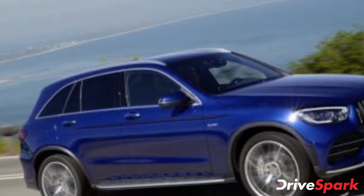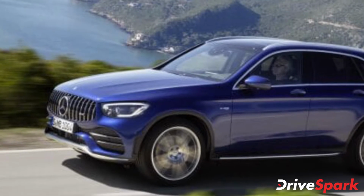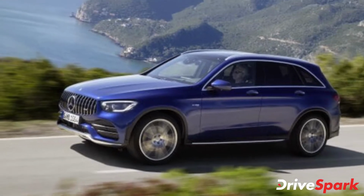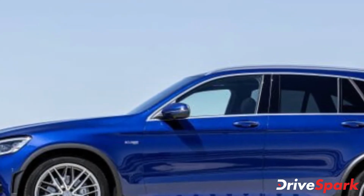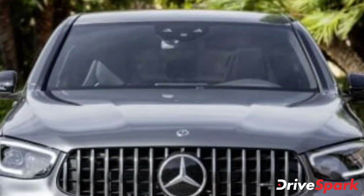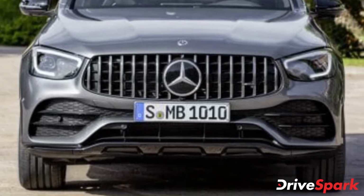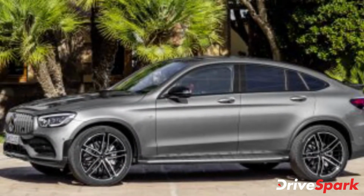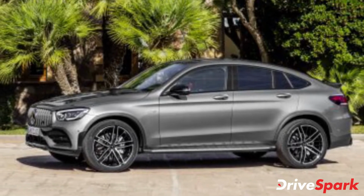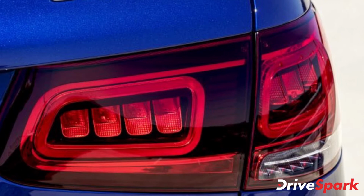This will further allow Mercedes-Benz to price the SUV aggressively with an expected price tag in the range of Rs 80 lakh ex-showroom India. The Mercedes-AMG GLC 43 Coupe will feature the brand's signature Panamericana grille at the front with vertical slats, LED headlamps with integrated LED DRLs, 19-inch AMG alloy wheels with 20 and 21-inch alloys offered as optional, quad-pipe exhausts, LED tail lights, side skirts and a rear diffuser among other features.